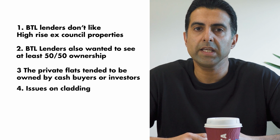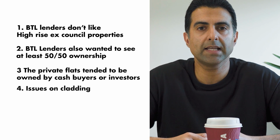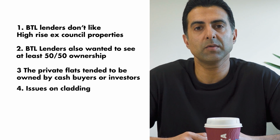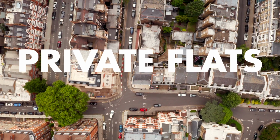More recently, the issue of cladding since Grenfell has made it even harder to secure lending on these types of properties, as lenders will want to see an EWS1 form. I decided against buying these types of apartments as they seemed more suited to cash buyers looking for a good yield, and they were not suitable for me because I was concerned about the exit, obtaining the refinance onto a buy-to-let mortgage. The next thing I looked at was the private flats in central London. Private flats purchased at a discount.